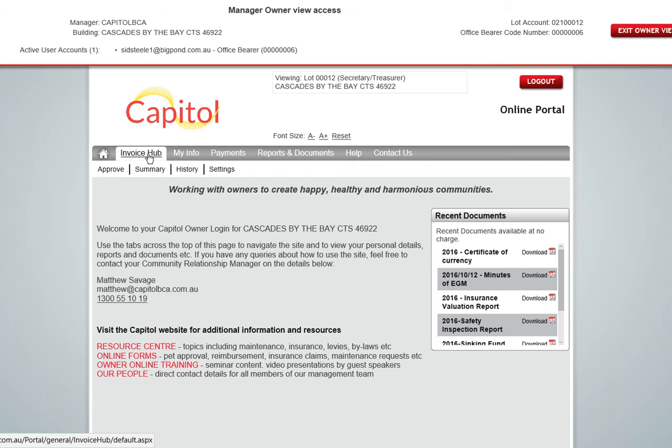Hub button. As you can see here, it is the first button on the navigation bar. This button will only appear when the first invoice has been loaded for approval.